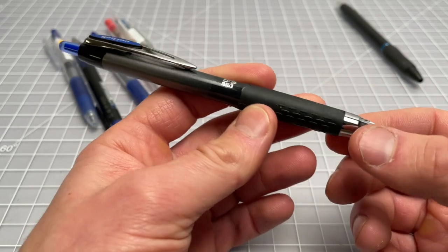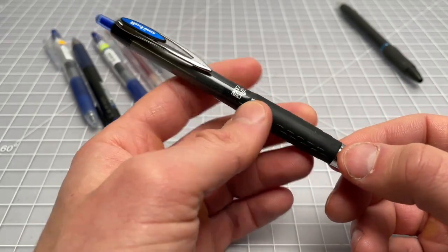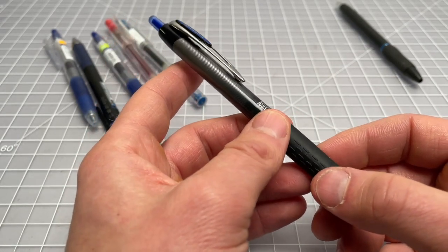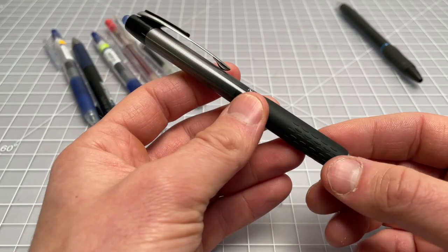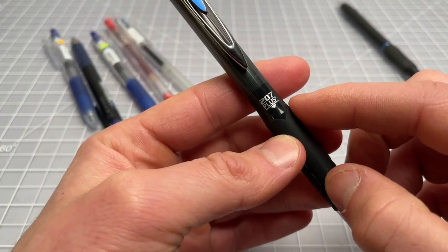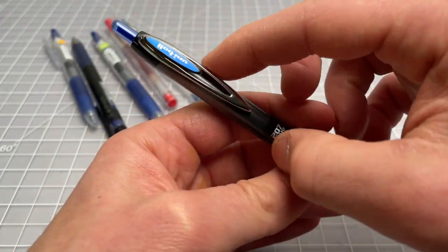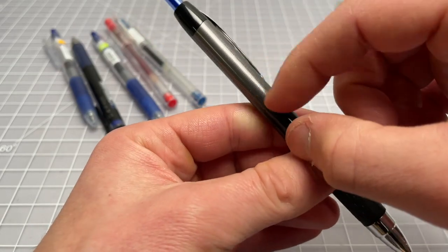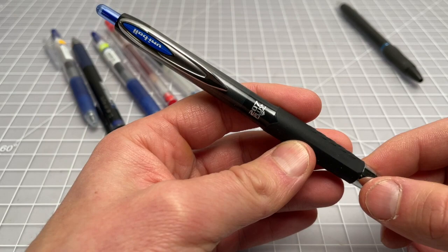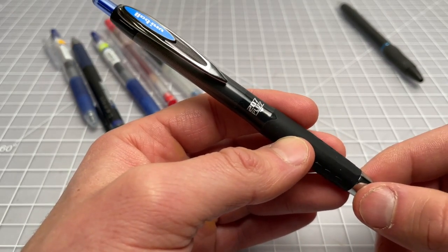I really like the grip on these. They've had the same design for a long time, and I've really become accustomed to it. It's sold in 0.38, 0.5, 0.7, and 1.0 millimeter, and just a nice retractable pen with a great ink. But again, look for the 207 Plus or the 307. The 307 is basically the same pen, but has a matching black clip and I think a faux carbon body or something like that. But again, really solid pens, and I definitely wouldn't fault people for really liking these.